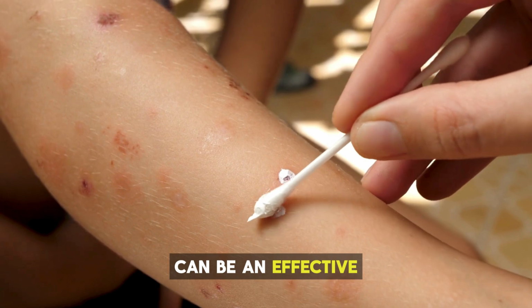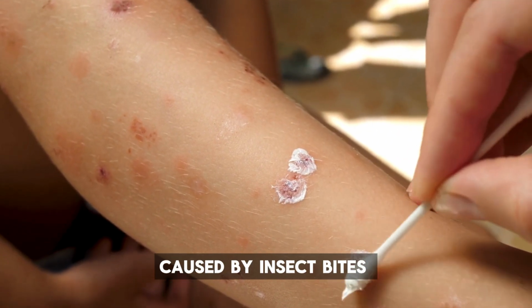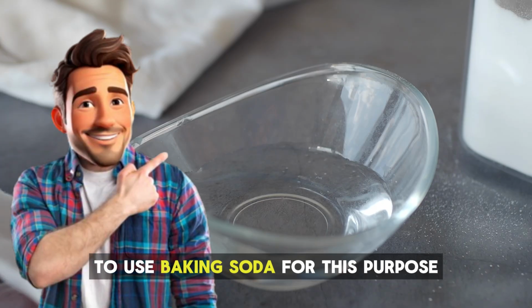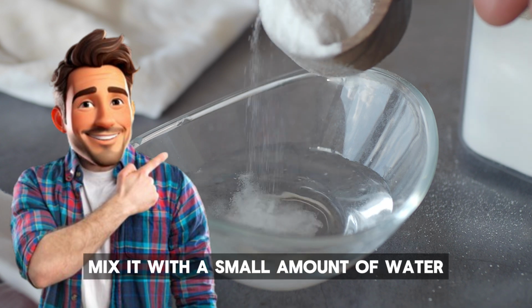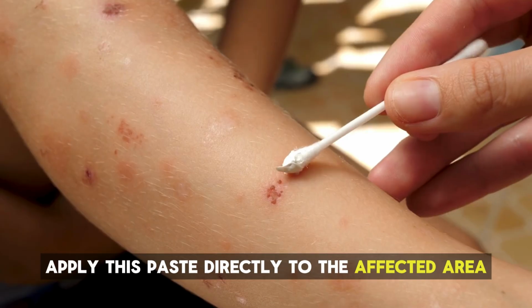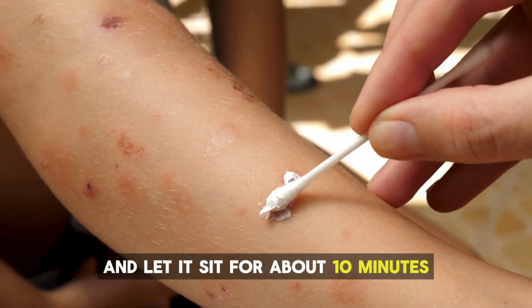Baking soda can be an effective home remedy for soothing the irritation and itching caused by insect bites, such as those from mosquitoes. To use baking soda for this purpose, mix it with a small amount of water to create a thick paste. Apply this paste directly to the affected area and let it sit for about 10 minutes.